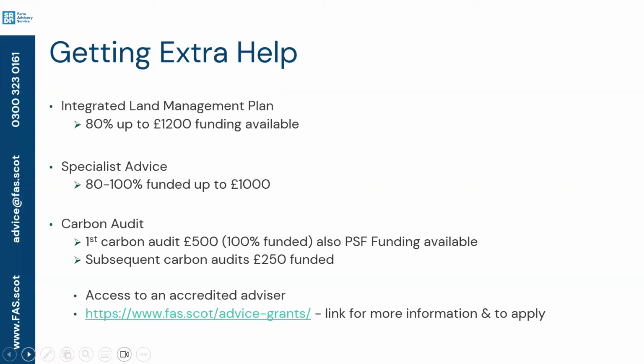It depends where you are. If you're an expanding business, a carbon audit is probably a very good thing to include as part of your tenancy application, assuming it's a positive story. If you can show that you're an efficient business and your decision making is driven by carbon, climate change and financial thinking, that carbon audit could be really useful. If you're a really new startup business, a carbon audit is probably less important. But certainly there's funding for that through the Farm Advisory Service through the ILMP, and also through PSF, Preparing for Sustainable Farming.